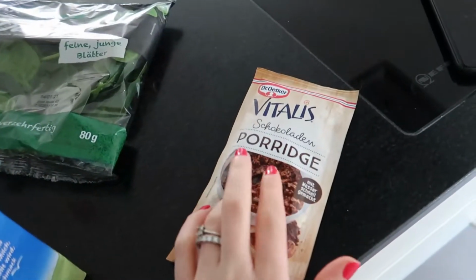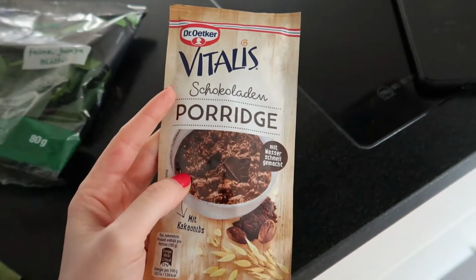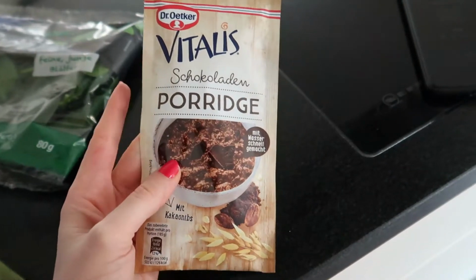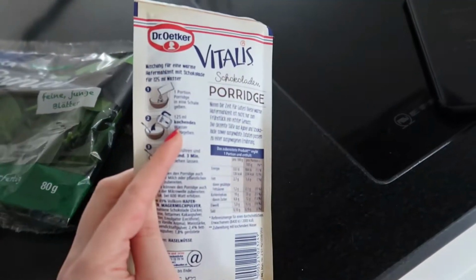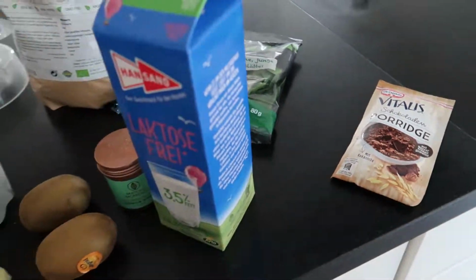Lastly, I'm planning to prepare for myself this little porridge. Usually I boil porridge myself, but today, as we are very late with our breakfast, I decided to go ahead and do this one. It's almost ready. You just have to add a little bit of water and let it stand. So that is that.